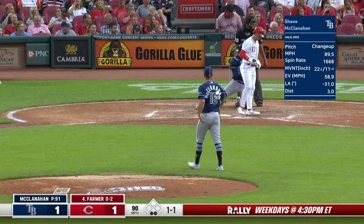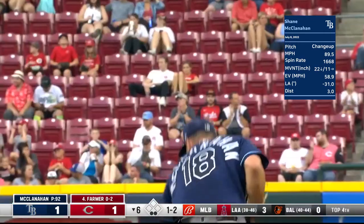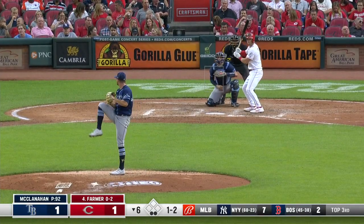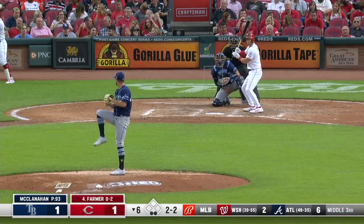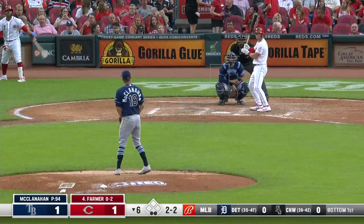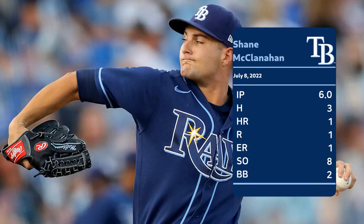It's foul right back. 1-2. Through with you, heater. And it's up and over. 3 pitches for McClanahan. And the ground ball in 7 innings for McClanahan. And there's a swing and a miss. Farmer.